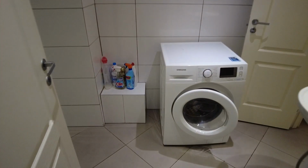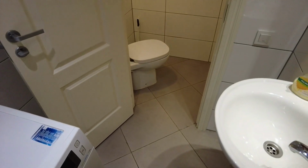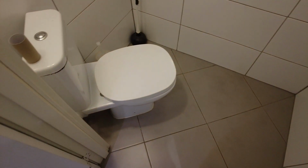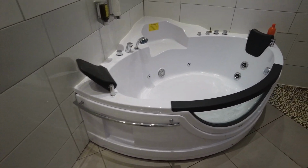And here is the washing machine. We are going to the bathroom. There is your toilet. This is your private toilet. You don't share with anyone. And here is like a jacuzzi and a sauna.